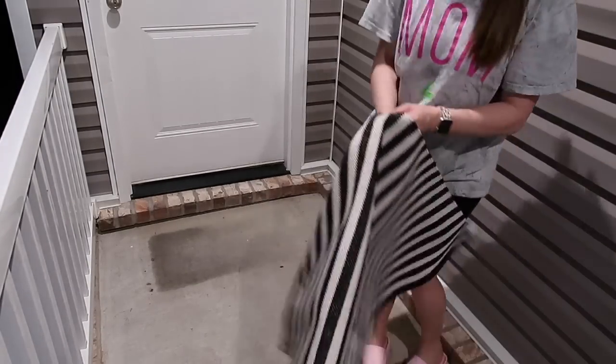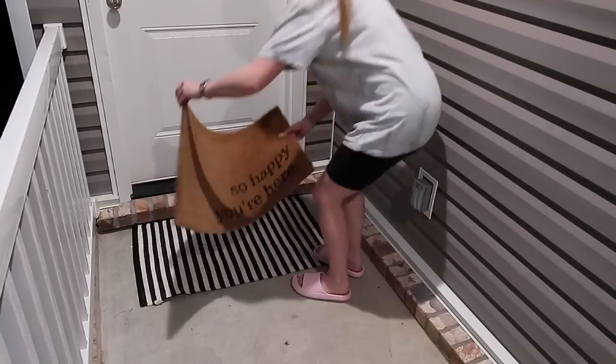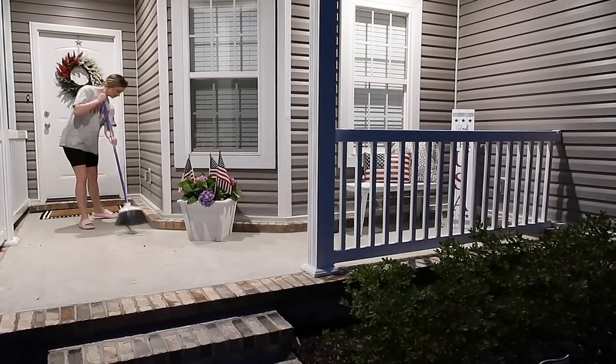I'm so glad that we finally have our porch ready for summertime. It feels really fresh and fun, and I'm going to be adding some more personal touches as we get closer to actual summer.